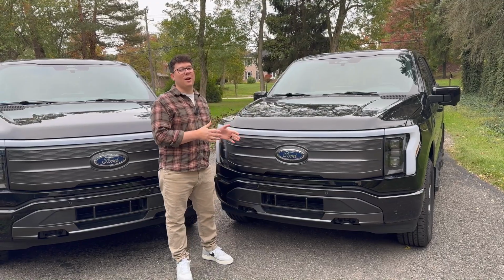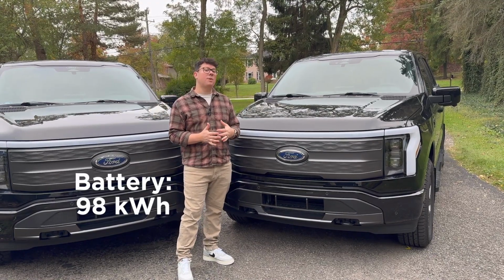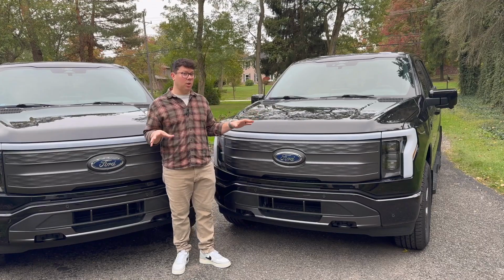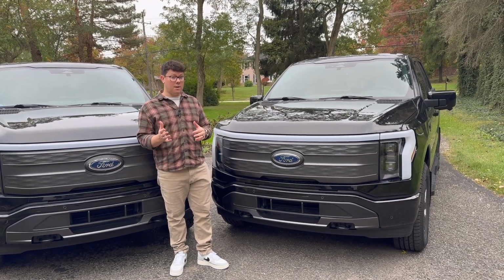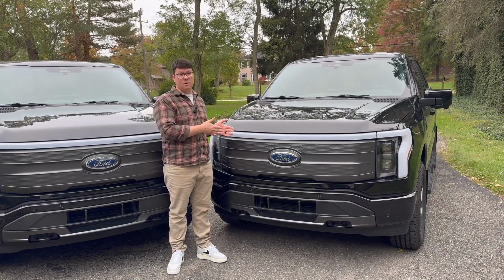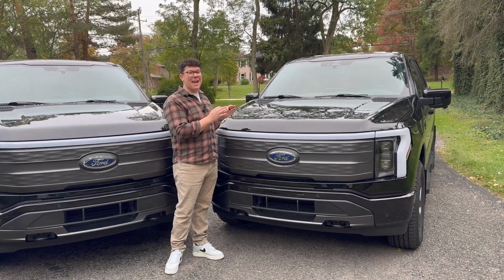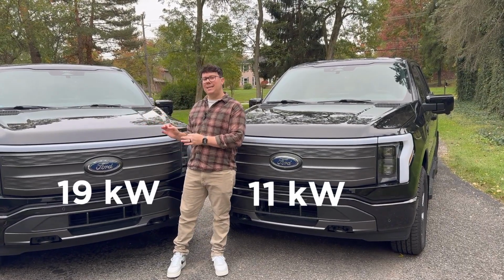Our standard range Lariat has a 98 kilowatt hour usable battery. Rated range at 100% state of charge is 230 miles. Charge speed for DCFC has been very similar between the two trucks. We see 150 kilowatts regularly, but we have seen up to 180, 185 on the standard range as well. AC charging is a little bit of a different story, however. The standard range Lariat maxes out at 11 kilowatts, whereas the extended range Lariat maxes out at about 19 kilowatts.